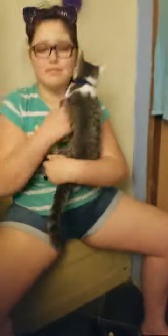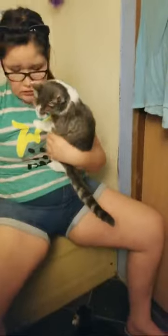Oh, I think I hear mama. I think I heard the mama. Nope, that's the brother. The big brother sitting outside the bathroom. Come here, Bubba. You are not attacking those little babies.